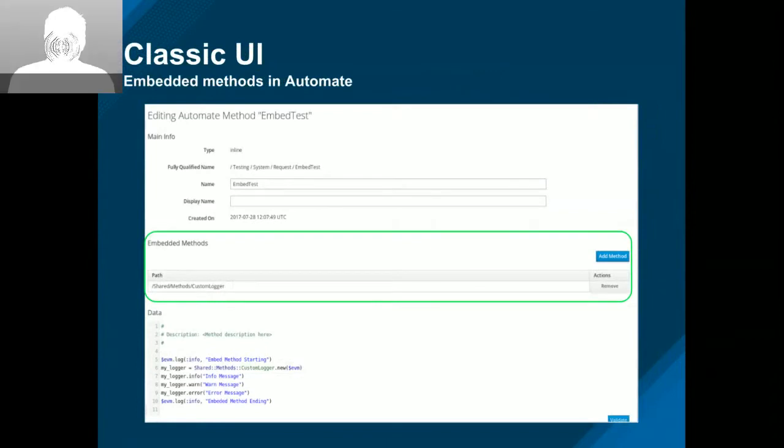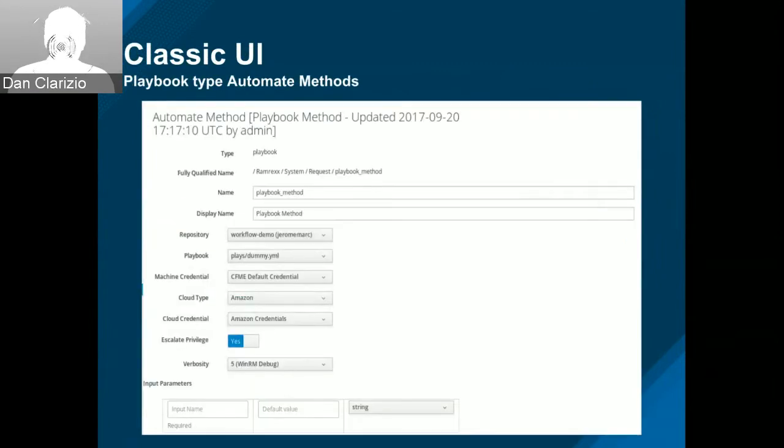Embedded methods and automate. You can see there in the green surrounding the green marker, there is embedded methods, and you can actually add methods that are children to this method. So when this method runs, it'll also run those. Next slide. I think this is the playbook type automate method. So you can now make an automate method that basically runs an Ansible playbook. So you get all the details in there as well, and can put in the input parameters.